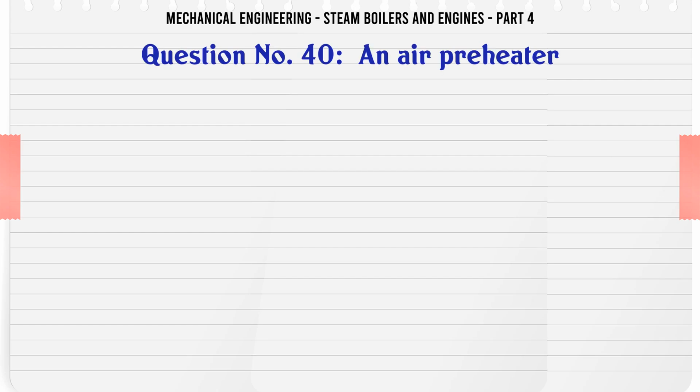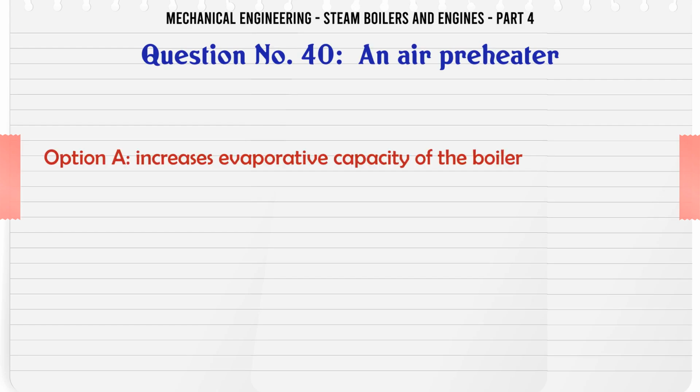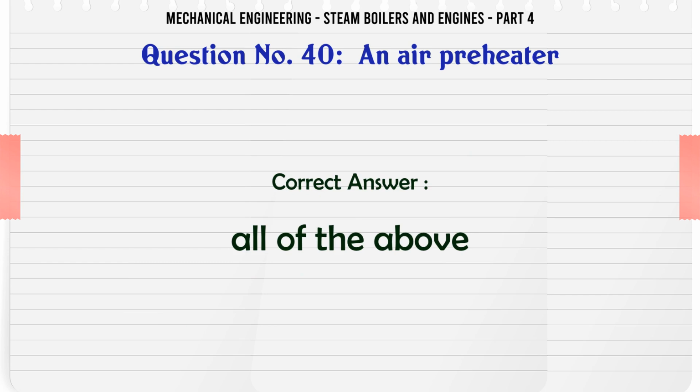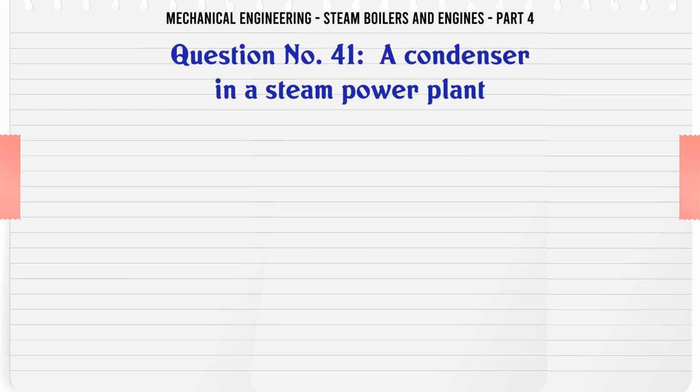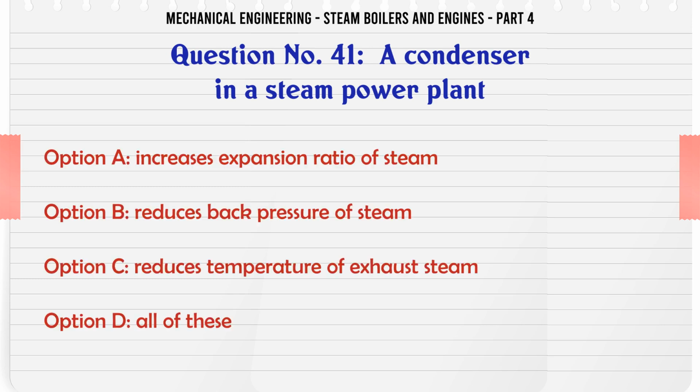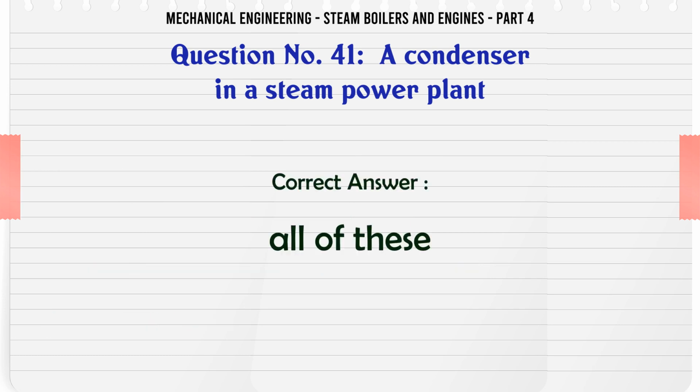An air preheater A. increases evaporative capacity of the boiler, B. increases the efficiency of the boiler, C. enables low-grade fuel to be burnt, D. all of the above. The correct answer is all of the above. A condenser in a steam power plant A. increases expansion ratio of steam, B. reduces back pressure of steam, C. reduces temperature of exhaust steam, D. all of these. The correct answer is all of these.